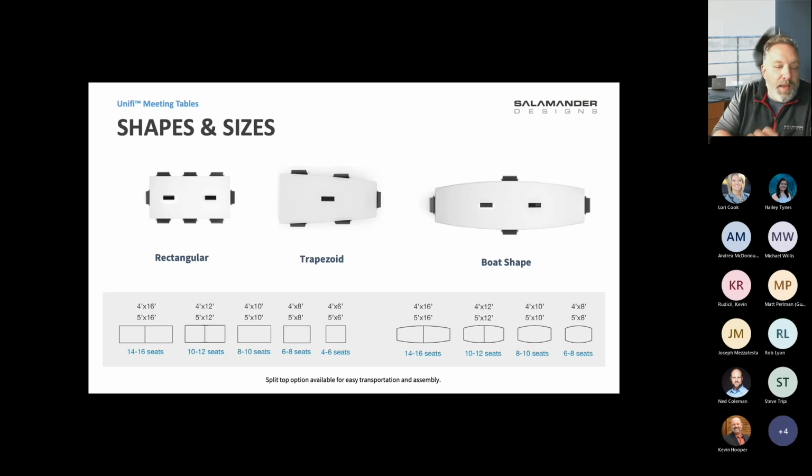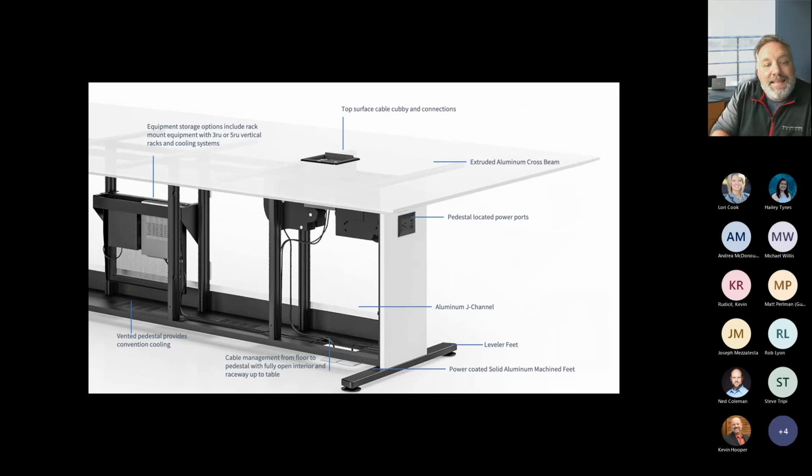So with the trapezoid table, that's getting really popular, and of course we have standard rectangle as well. Inside that pedestal base is where all the magic happens. So we have the length to work with gravity fed or with mechanical retractors. Inside here, you can do racking for gear. You can add in fans. The top here rides along this extruded aluminum crossbeam. So there's about an inch gap between the pedestal and the bottom of this top, creating airflow. So if you do have gear in here, you can also cool it.